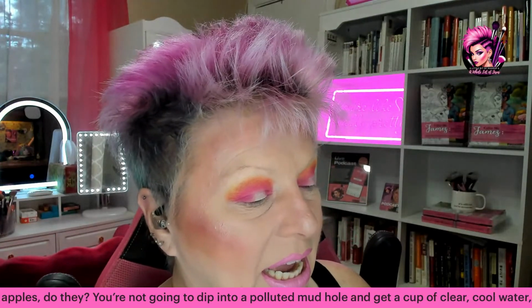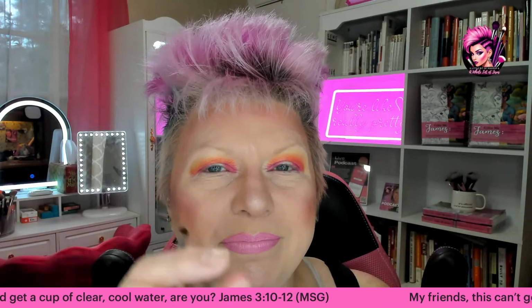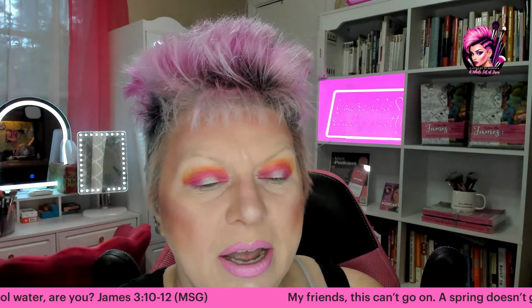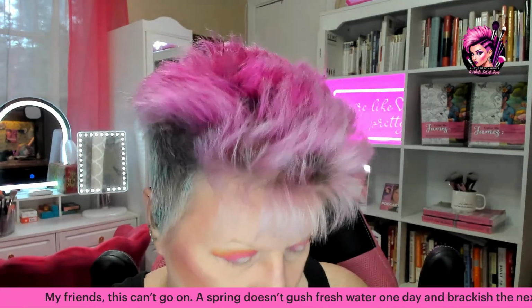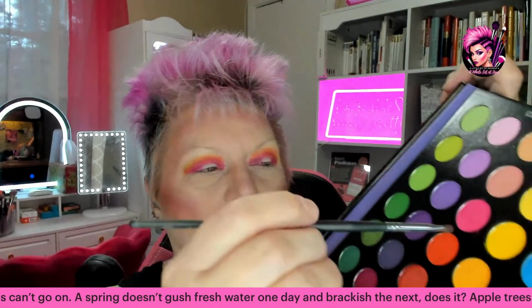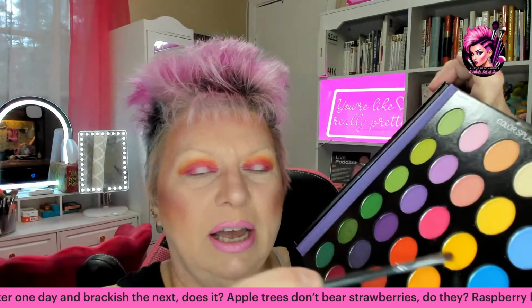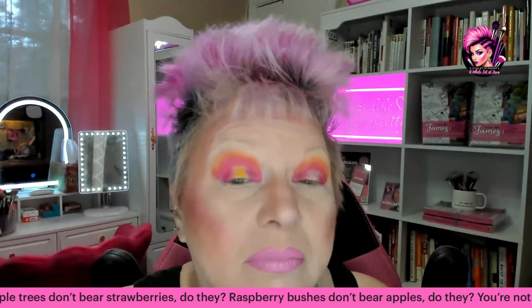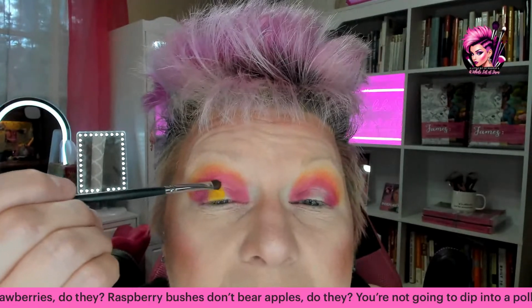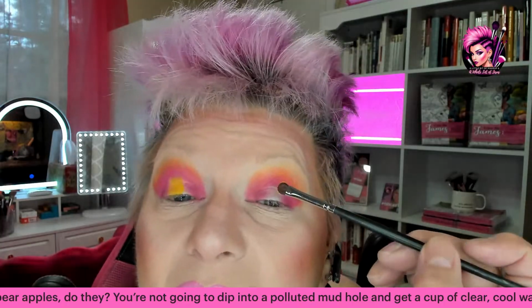Now I'm going to take, this one is a blender, a smudger, but it's a little taller than the one that we used under the eye. This one is a Morphe M213. So you can see it's a little bit taller than the other one. We're going to go in that same yellow that we just used. We're only going to get it on one side of that brush, and we're going to fill that void right here. Just get it in the middle. Don't worry about blending or anything just yet. Just put it there.